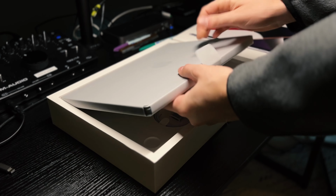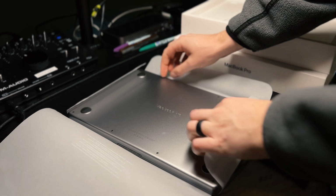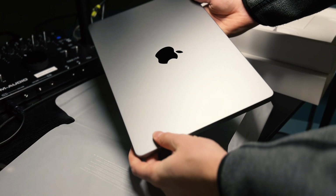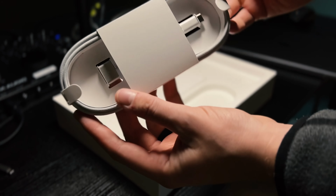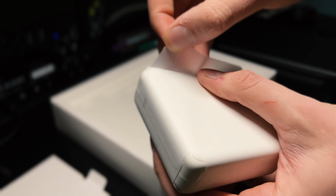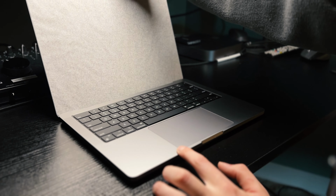So I'm curious to see how it compares to that laptop, as well as how it compares to the Mac Pro that I use for work. It's pretty awesome to see a lot of the ports coming back. The screen is incredible. And of course, the awesome sound as it turns on.